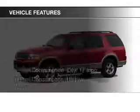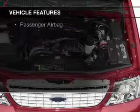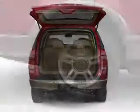The features include power folding mirrors, trailer hitch, an adjustable tilt steering wheel, roof rails, cruise control, keyless entry, privacy glass, air conditioning, power windows, power steering.